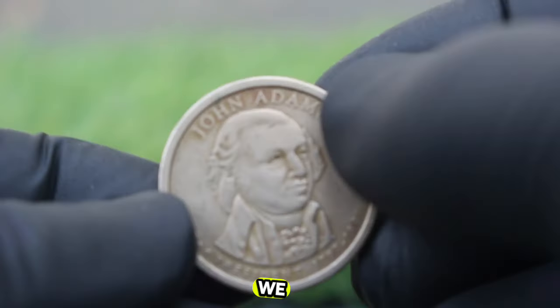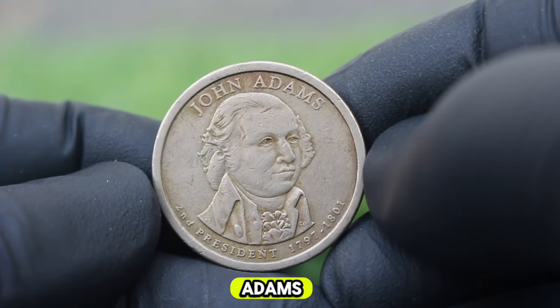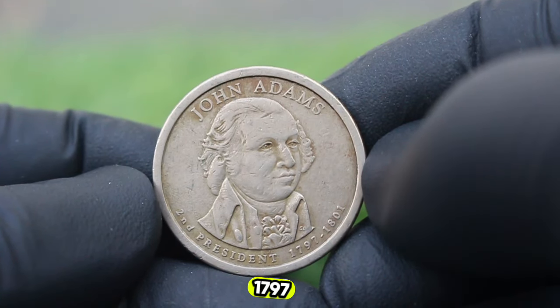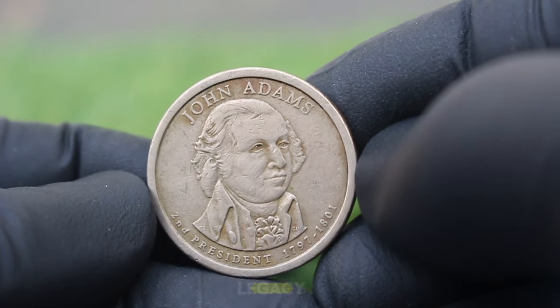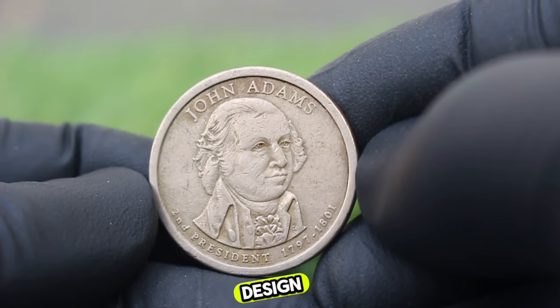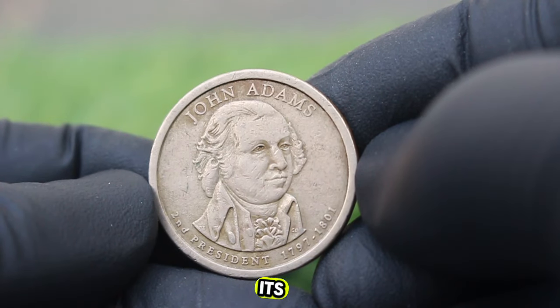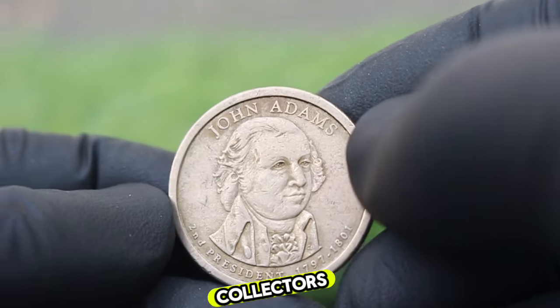Next up, we have the United States gold-plated $1 coin featuring John Adams, the second president of the United States, who served from 1797 to 1801. This coin stands as a testament to both the legacy of Adams himself and the artistry of coin design. While it may not be a gold coin in the traditional sense, its gold-plated surface gives it a distinct and prestigious appearance that draws collectors.